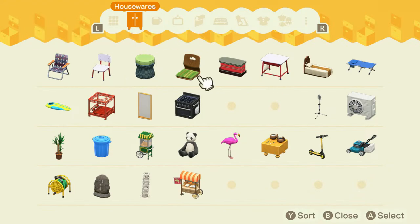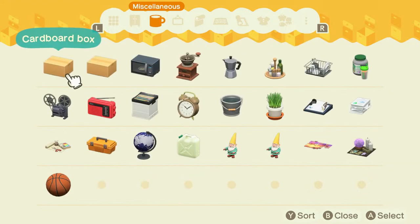By the way, I did get a school chair and a school desk. I figured maybe on market day someone would want to start making a school or something. Educate their villagers. I don't know.